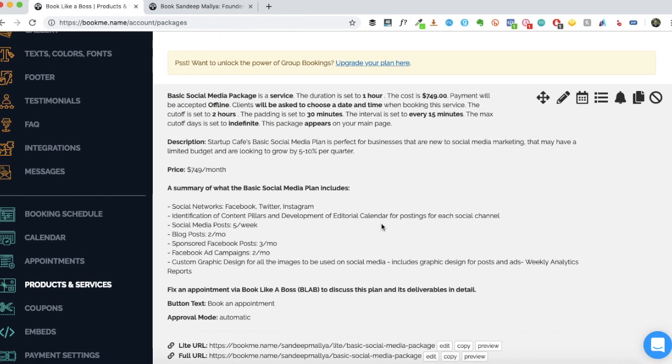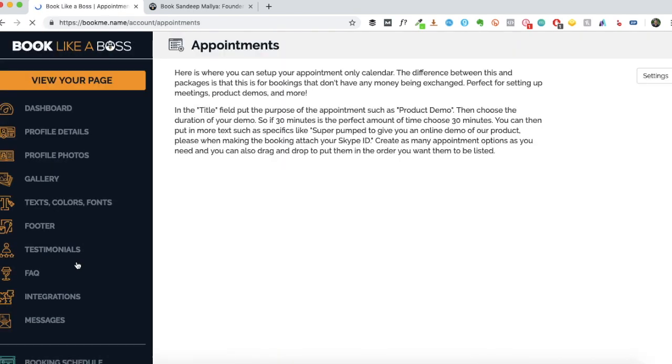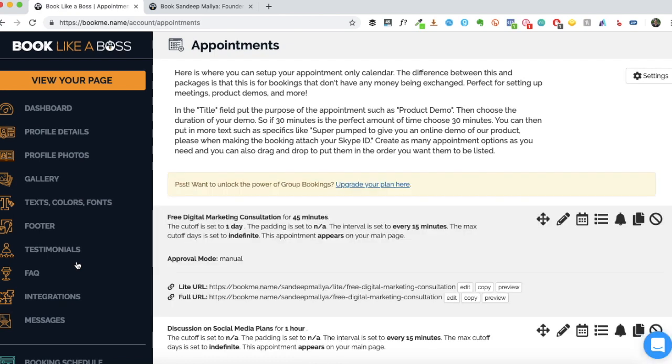So this is a very neat feature with Book Like a Boss. So it's not just a run-of-the-mill booking page. It's more like an e-commerce solution, and if you're offering digital products, then it makes a lot of sense for you to market your products here. Next one is the important appointments section. So if you are offering services and not physical or digital products, it would make more sense for you to make tweaks to the appointment section.